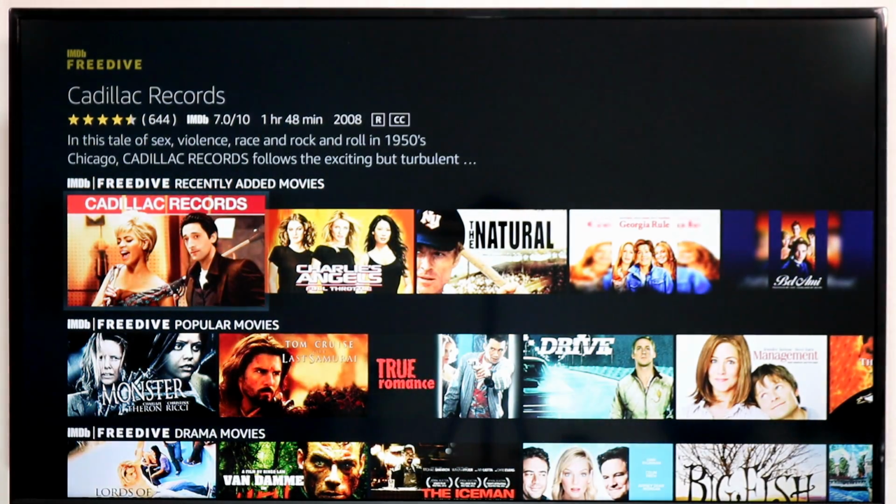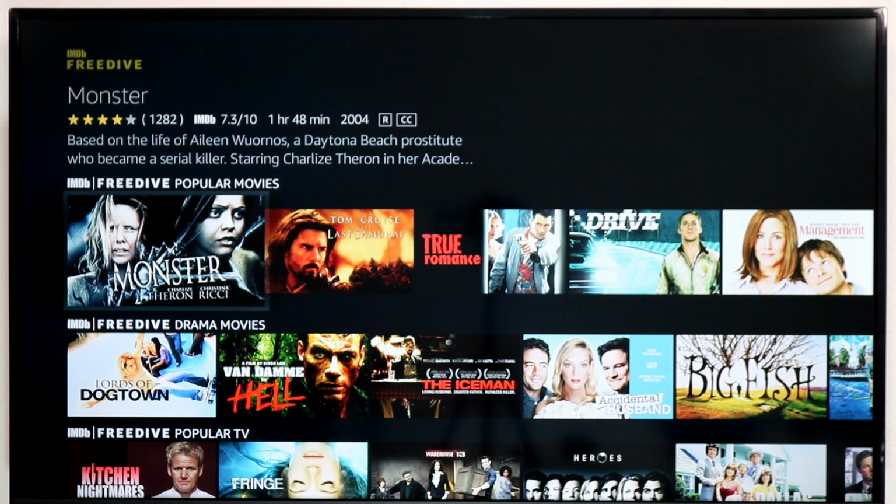Now this is an ad-supported streaming service from Amazon. They now own IMDb, have for a little while now, and they're using the brand to launch free movies to take on Sony Crackle, Tubi, the Roku Channel, Pluto, and more. And it's a pretty good lineup.